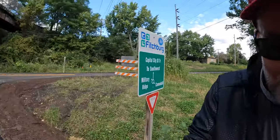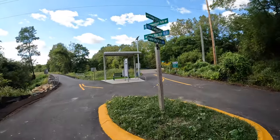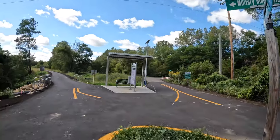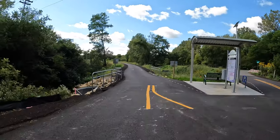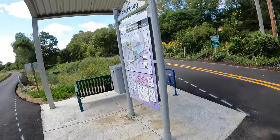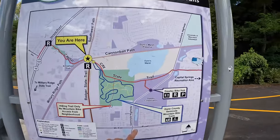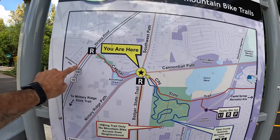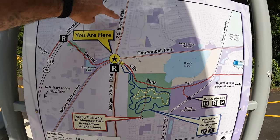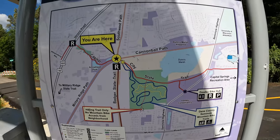So I'm going to take a look at the sign here. This is very nicely done. So we started here, we're currently here, and we're just going up to here before we turn around. But this is the Badger State Trail, the Southwest Path, the Cannonball Path, the Military Ridge Path. There's a ton of bike trails in this area.